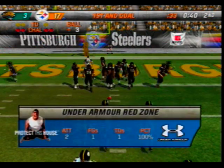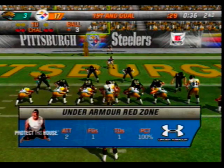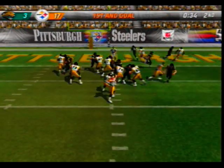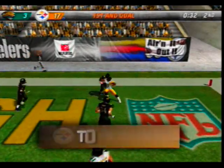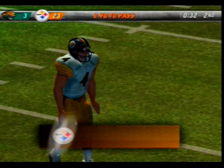First down and goal to go. Ball on the 3-yard line. Let's go. Let's go, baby. Here we come. Pressure. Throws one up in the end zone. Touchdown, Steelers. Touchdown, and he slings it in there for the touchdown.